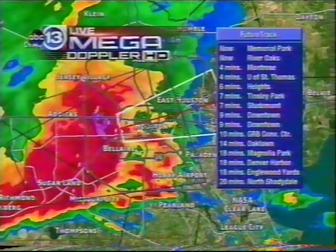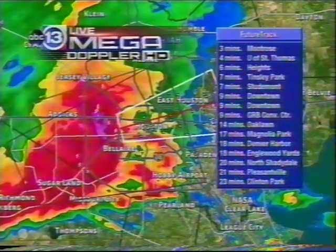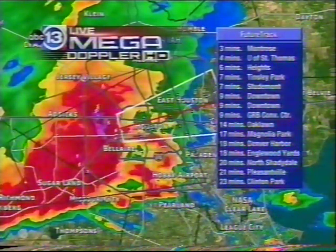So you can see this is a very quick moving system, but it also extends down to the south and to the west. And so there are locations here down towards Sugarland, Richmond, Rosenberg. That part of the system is still moving off to the east. That will move into Missouri City. It will move into Pearland. It will move into the Hobby Airport area.